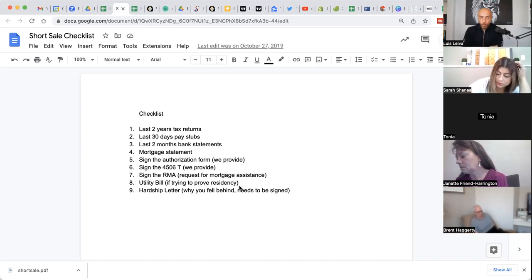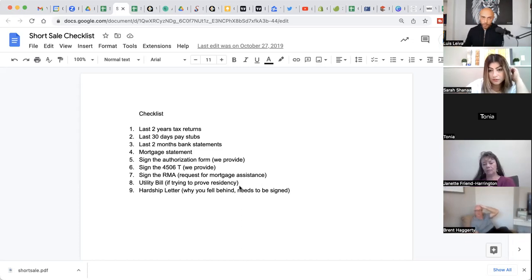Now, we always used to aim, and most of the time we would be successful in getting owner occupants to receive a $10,000 credit from the bank. So the seller is walking away with no money, but the bank is giving them $10,000 for moving expenses. Believe it or not, we would always request it, and most of the time we would get them approved.